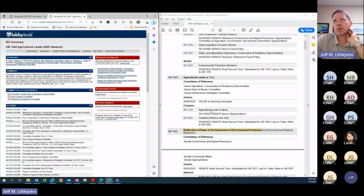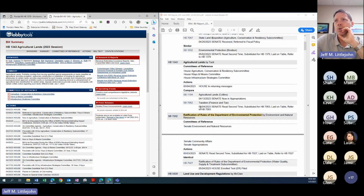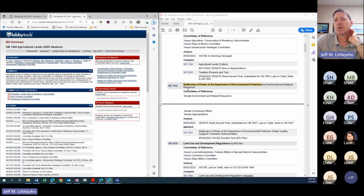This was in here for Land Development Committee more than environmental. There's some things in here about special assessments on ag classified lands and some exemptions from local government issues. So anyway, just take a look at that if that's something of interest to you. Going back into bills that have already passed, so 7002 is the ratification of the DEP wastewater rule and septic tank rule.